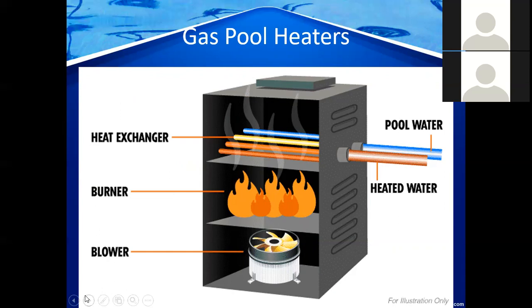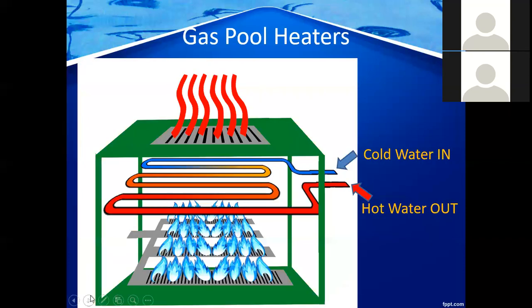In fact, I made my own picture of a heater here. You can see this is the burner, and the depiction here is the heat exchanger. The cold water comes in, is subjected to the heat, and comes out. But as you can see, there's a distinct disconnection between the part where the flames are and the part where the water is. If water leaks out of that snake to the flame area, you may see a great deal of steam coming out of the heater, or you might see water leaking under the heater.